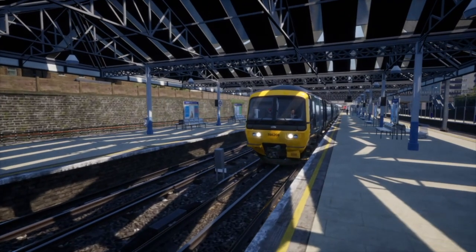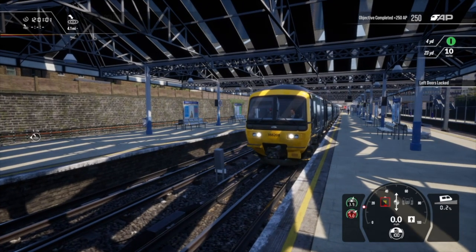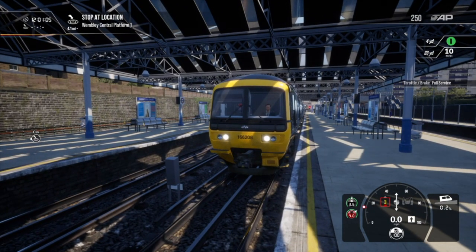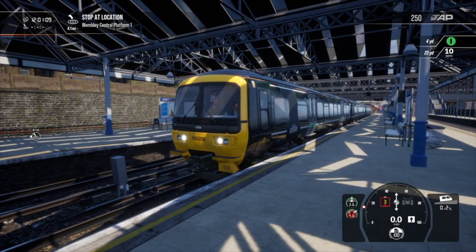Now, our current train, what we're going to be doing is going straight to Wembley Central and then Harrow and Wealdstone, because that is why we're on this line today. We need to get to Wembley Central because COVID is over. We've got a lovely football tournament happening at Wembley Stadium this afternoon.